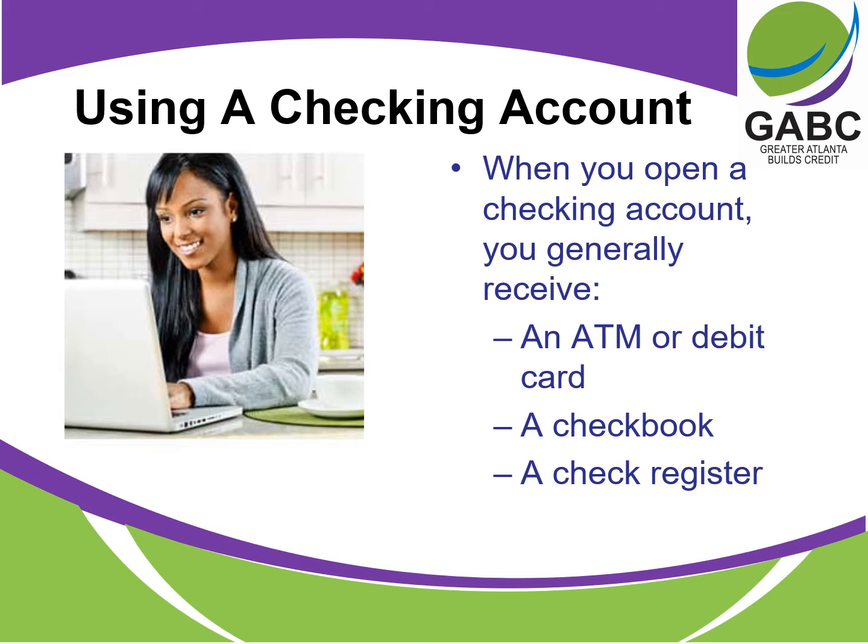When you open a checking account, you will generally receive 3 things: an ATM or debit card, a checkbook, and a check register to keep track of your deposits and withdrawals.